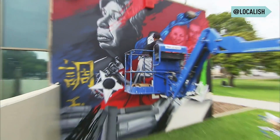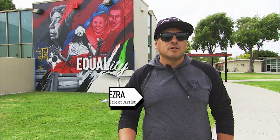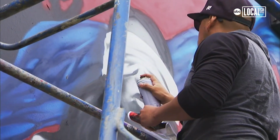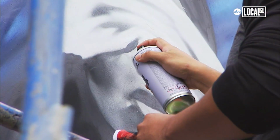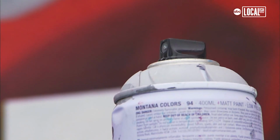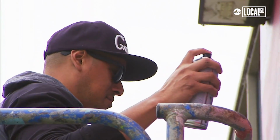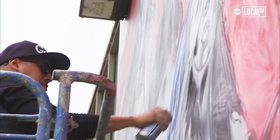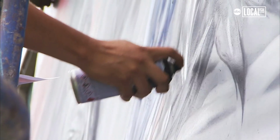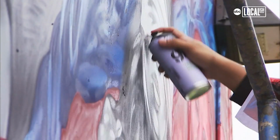A wall or mural, I treat it like a piece of paper. I'm also a graphic artist by trade. So the fact that we can use technology now to help us with the design, I'm able to take images and transfer that over to the wall and paint it and give it that street art flair. And a lot of people enjoy it. They love the fact that aerosol art has evolved to this level.